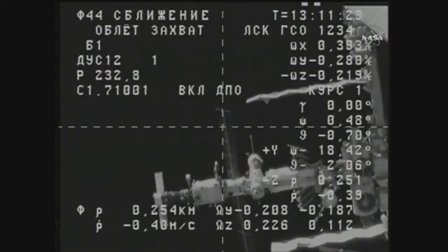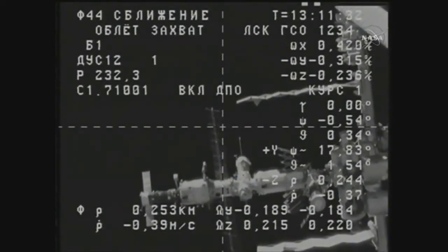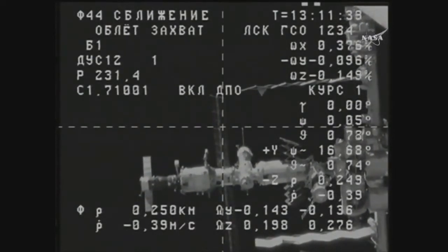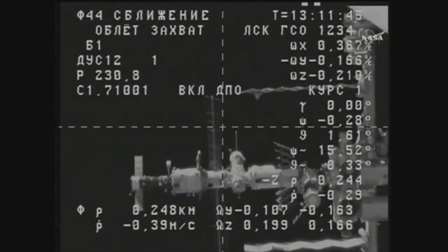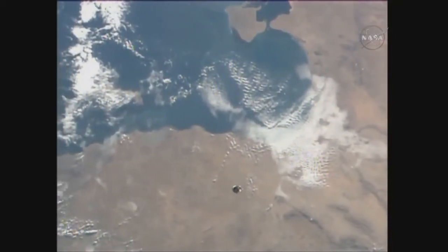We're getting really bad quality video, so please continue with very detailed commentary. 250 meters range. A little bit of a closing rate still present, about 0.3 meters per second, and we're in roll maneuver right now.